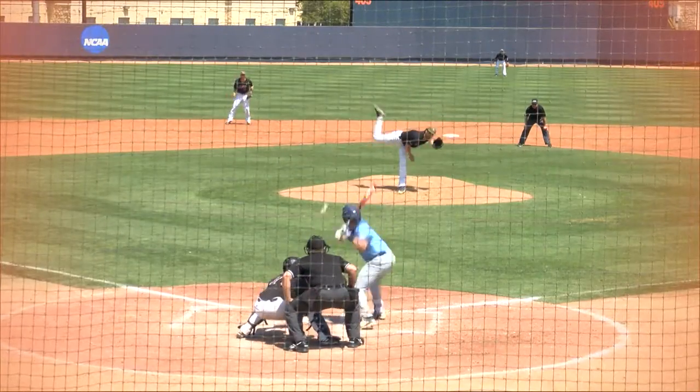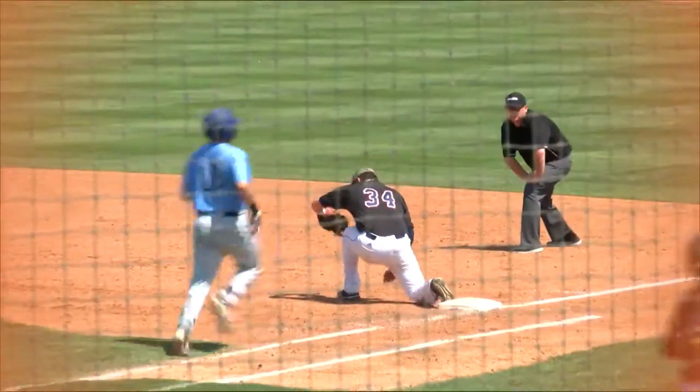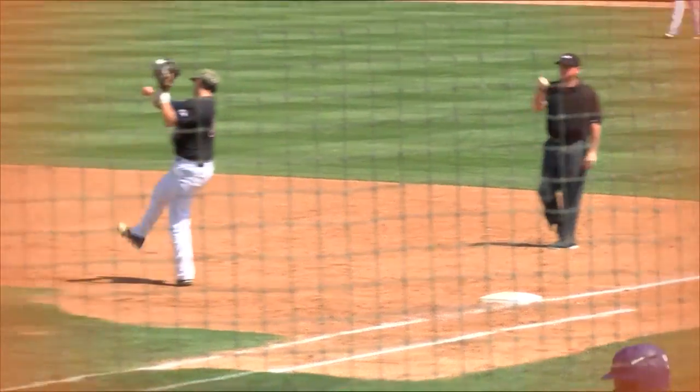The 2-2 pitch is a ground ball to shortstop. Pickering will touch second. Will throw to first base. A double play.